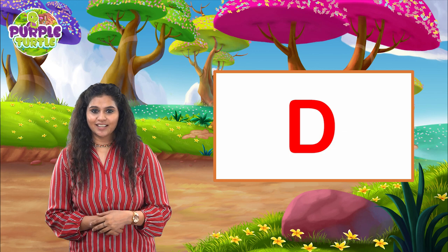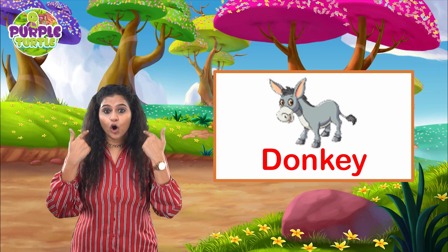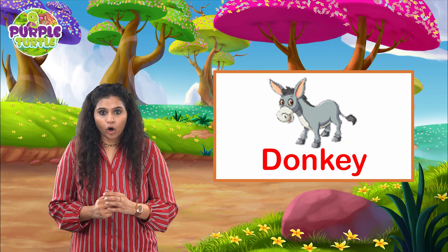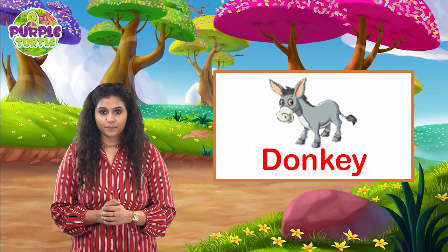The first word is D for donkey. It has long ears. It is a farm animal. It works a lot and is a very helpful animal.